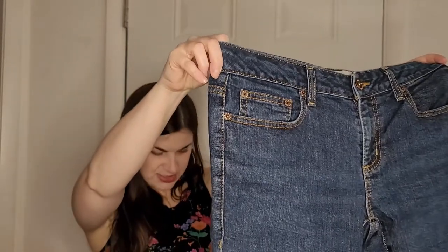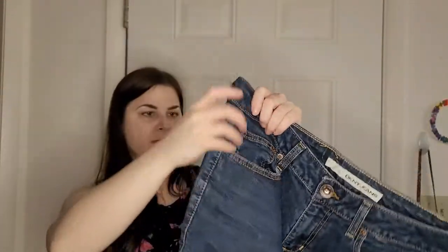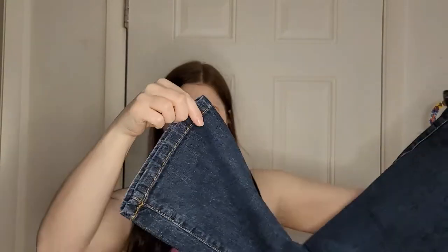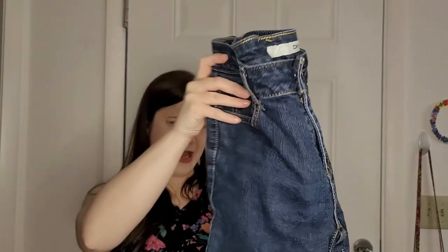All right, this is a DKNY jean. It's a size 8. And it looks like just a straight leg regular jean by DKNY. I really like that little cross belt loop in the back. But yeah, that looks in really good condition. But yeah, I'm getting a lot of straight leg. That's okay.